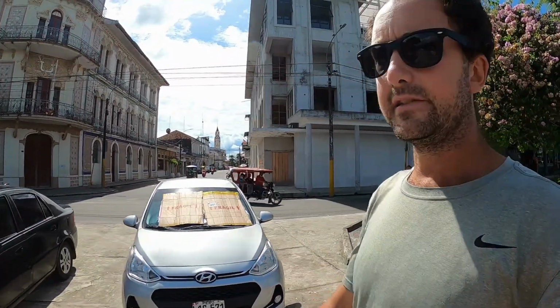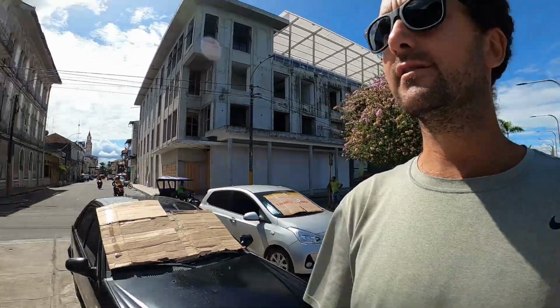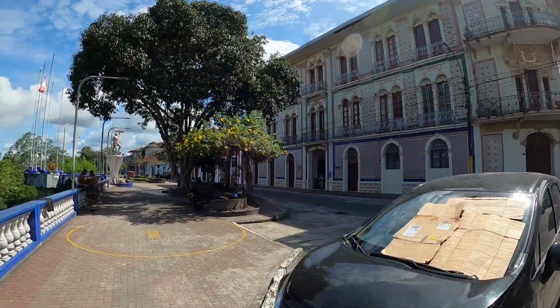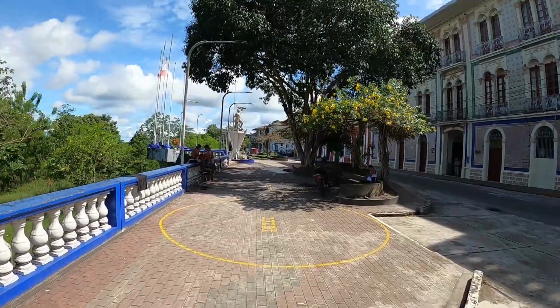How about these beautiful old colonial style buildings here? Would you call that a colonial style building or just an old style building? I don't know, just an old style maybe. I don't know. What am I, a historian?